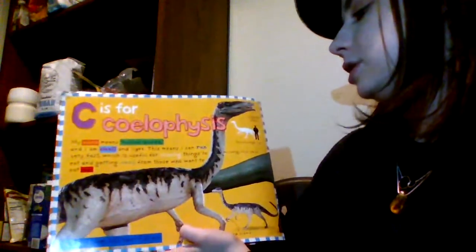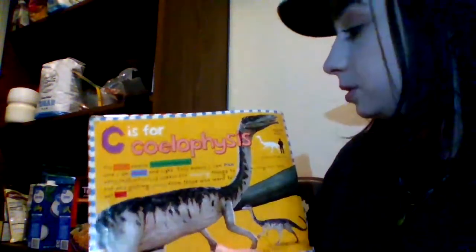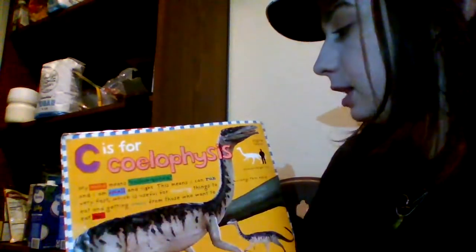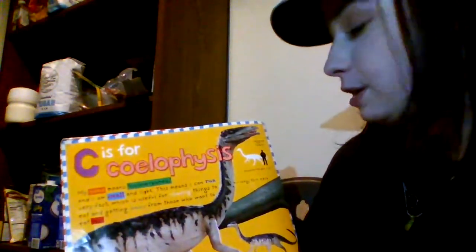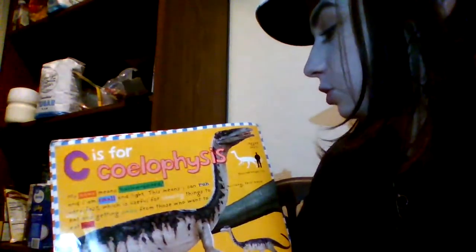C is for Coelophysis. My name means hollowed bone. I am small and light. This means I can run very fast, which is useful for chasing things to eat and getting away from those who want to eat me.